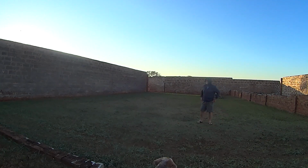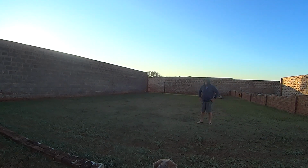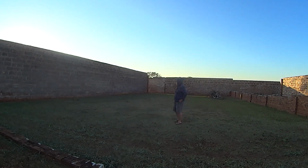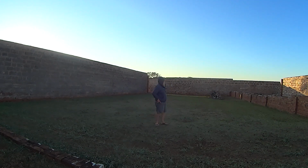I'm only guessing here as well, but I'd say that this was probably some sort of workshop. Looks like it's been roofed at some stage, and I'd say this is probably where the workshops were located.